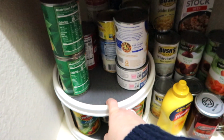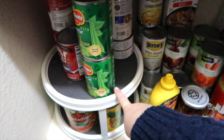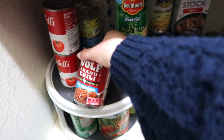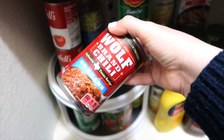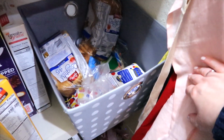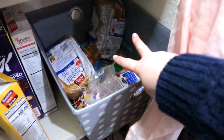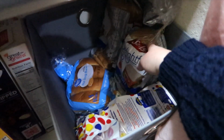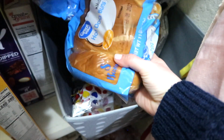Okay, so I have some vegetables and I've had this Wolf brand chili here for a really long time. I would like to use this up. Now I'm looking in my bread bin. Look, I have 2 of the same kind of loaves of bread. I need to start eating this. Oh, but look, I also have some hot dog buns. So I have hot dog buns and I have chili.